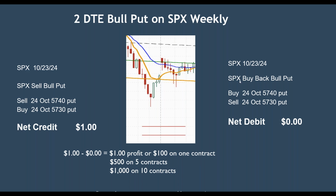So the next day we bought that bull put back, and it was worthless. So we are sellers, so we got all that premium. What does that mean? Well, $1 premium minus zero gives us $1 profit, or $100 per one contract. For 5 contracts, that's $500. For 10 contracts, that's $1,000.